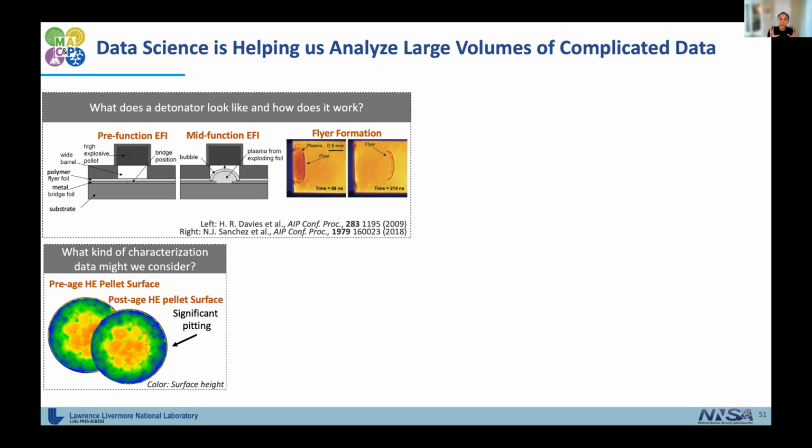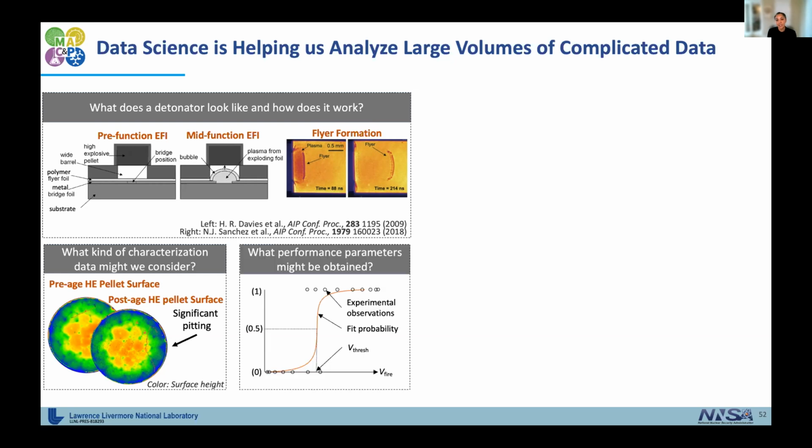So we know what these detonators look like. We know what sort of characterization data we might consider. So the last piece of the puzzle here is what sort of performance metrics might we care about. For today's presentation, I want to focus on threshold voltage, which essentially is the voltage at which we expect a 50% likelihood of either a go or a no-go event.